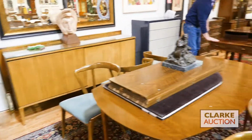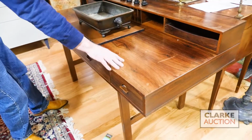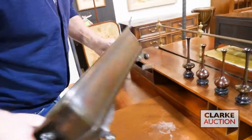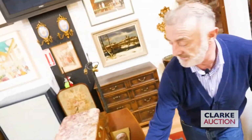Just came in 2 days ago was this rosewood desk. It's by Peter Lovig, but retailed by Maurice Valencia. Slight staining on it, but it is rosewood. We have an Asian bronze planter atop that. Moving right along, antique commodes. Here of note, Nan's busy lotting.